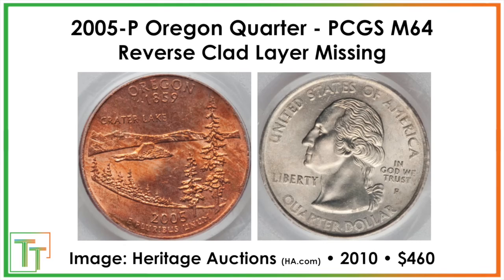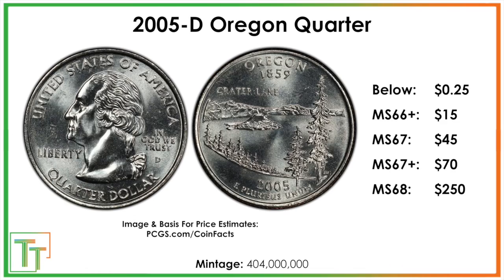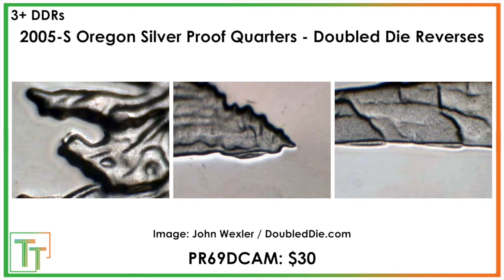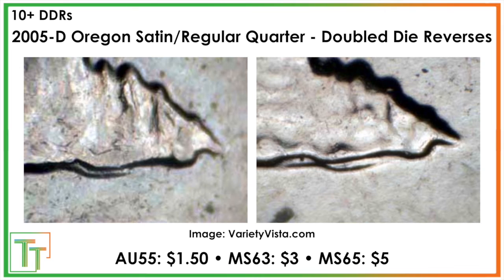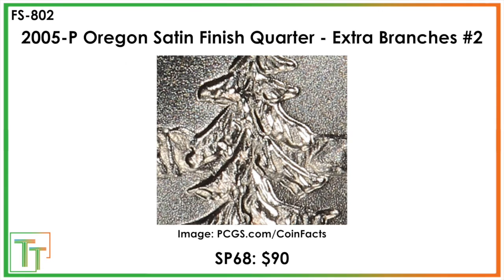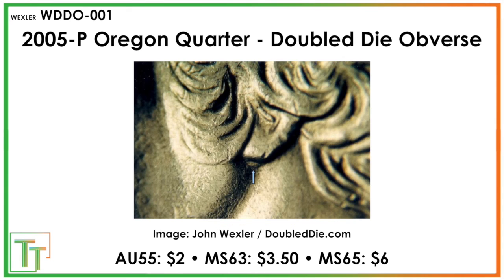But that wraps us up. Either P or D mint can have the errors, and the same goes for the value of uncirculated ones. There are also both silver and clad proof double die reverses, and then a plethora of things to be looking for. Pretty much the only place you can't look is on the Denver Mint on the front of the coin. So good luck finding this stuff.